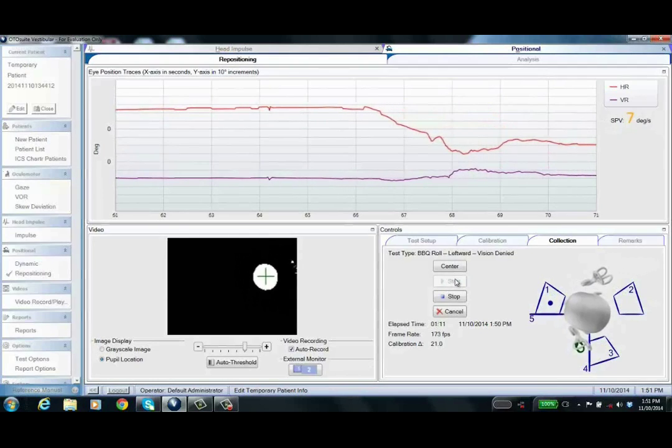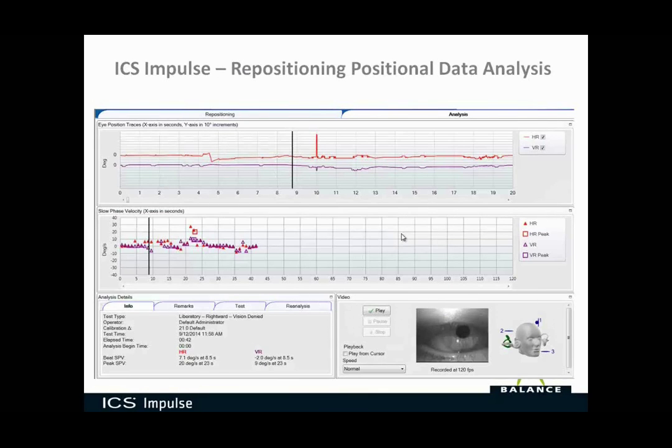So let's talk about data analysis. Now this is an example of, this is actually liberatory, and this patient is normal. They did not have any nystagmus. To be honest, you probably wouldn't see this in a real patient with BPPV, but in our office we don't have anybody with BPPV, but I wanted to show you how the data analysis works. So you have the horizontal eye position trace and the vertical eye position trace. Down here is the head position feedback.